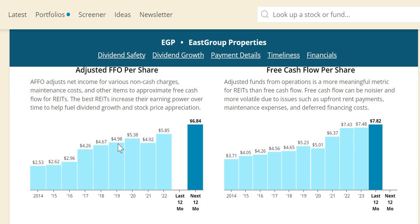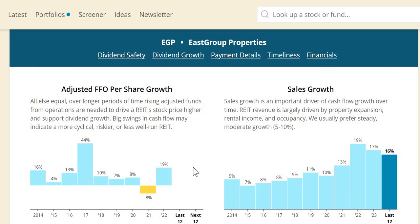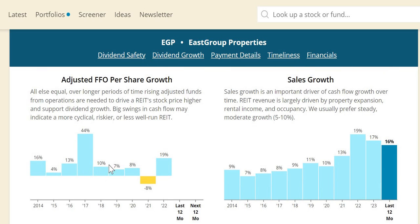In terms of increasing adjusted FFO per share, we do notice that, again, a little bit inconsistent, but positive to note, 2024 expected to increase to 6.84, continuing that increasing trend. And when we look at it percentage-wise, for the large part, very, very strong, bar 2021, again, near that pandemic, we do see a lot of REITs performing fairly poorly.